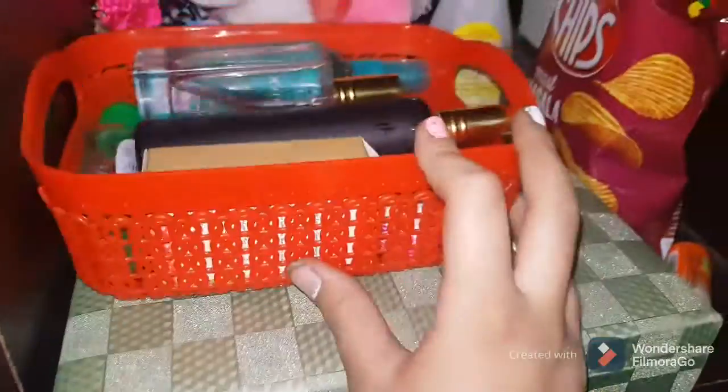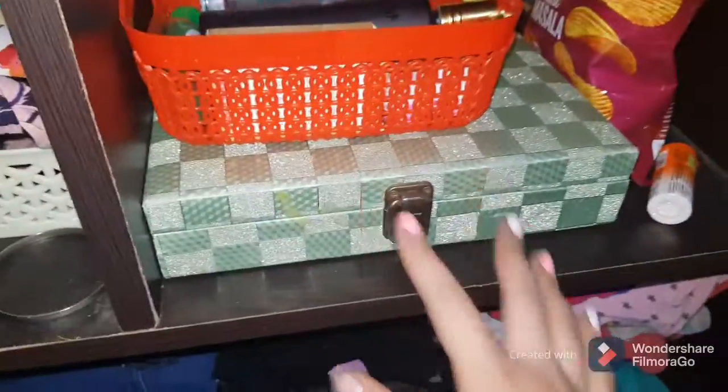And this is my skincare basket, perfumes and all. So this is for this locker.